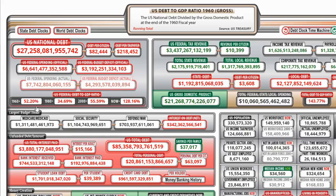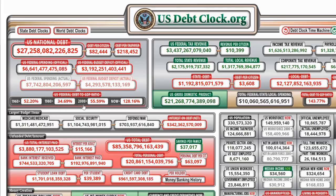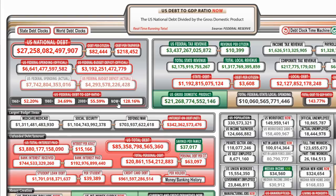In 1960, it was 52%. In 1980, it was 34%. In 2000, it was 55.59%. Now it has shattered all those other numbers by more than double, at 128.16%. And so, yes, that's the debt to GDP ratio, which means that we are in trouble, folks, as a nation.